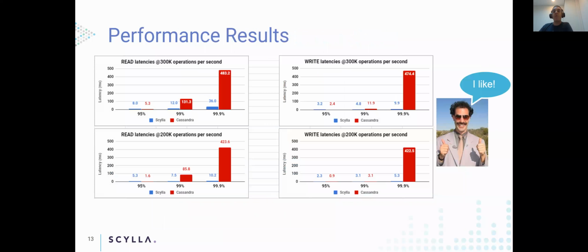So here are the performance results. On the left side, we have the read latency results for 200,000 and 300,000 ops per sec, and the same for writes on the right side. Scylla results are in blue and Cassandra in red. Scylla was able to meet the SLA of 99th percentile latency under 10 milliseconds in all the tested workloads, with the one exception of 12 milliseconds in the read workload under 300,000 ops.